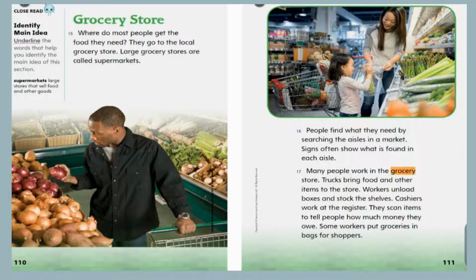Many people work in the grocery store. Trucks bring food and other items to the store. Workers unload boxes and stock the shelves. Cashiers work at the register. They scan items to tell people how much money they owe. Some workers put groceries in bags for shoppers.